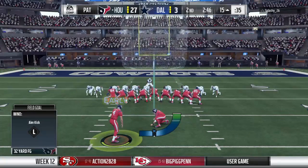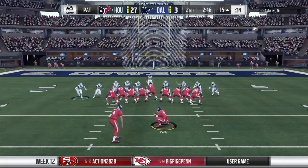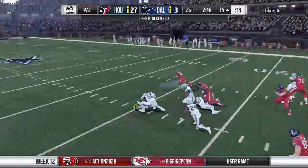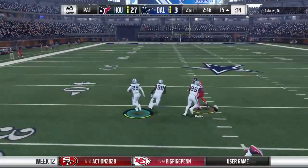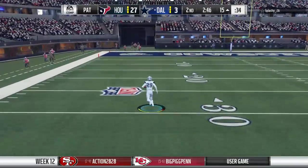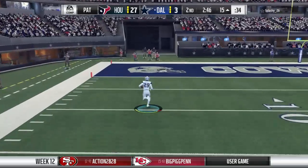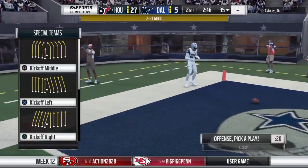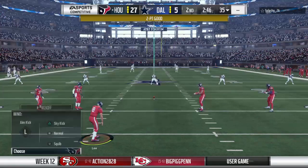Partner, what we just saw, that's a great example of a team that was really amped up. And now it's blocked. And the Cowboys pick it up. And now nothing but green ahead of him. He's at the 40, the 20. And he takes it the distance across the goal line for 2 points.